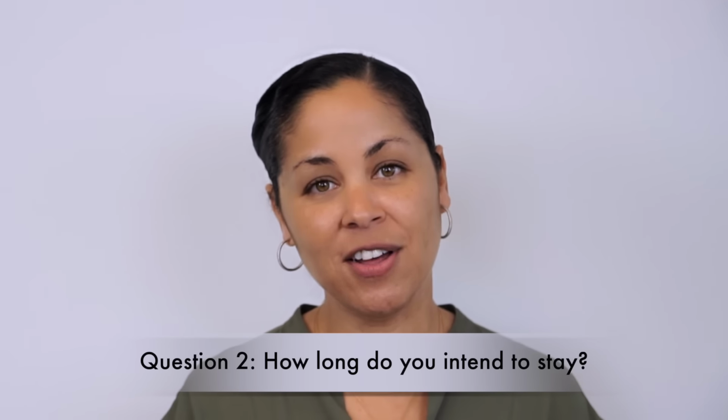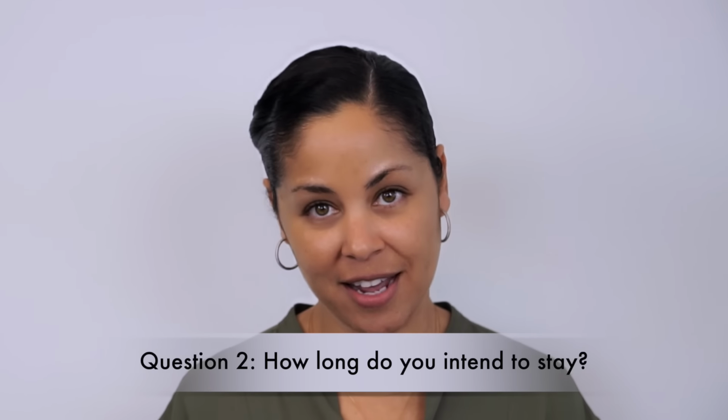The second question that they'll ask you is, how long do you intend to stay? It's a short, sweet, simple answer. 2 weeks, 1 week, 3 weeks, 2 months, whatever the case may be. Make sure it's within your validity period of stay, okay? And also make sure that you have a return ticket to reflect that, or your flight itinerary reflects that. If you have a return ticket for 3 months from now and you're telling them that you're going to return in 2 weeks, it's just not going to add up for them.